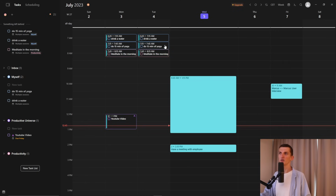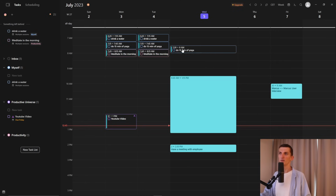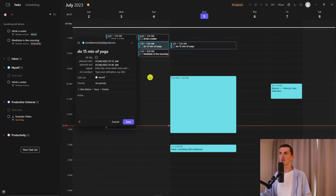And then what you can do is copy it if you want to, paste event. You can click on it, and then you're going to have, if you want, all day, planned start, planned end, repeat, estimated duration, task list, priority. If you want to have it as a high priority, let's say, and that's pretty much it, right?